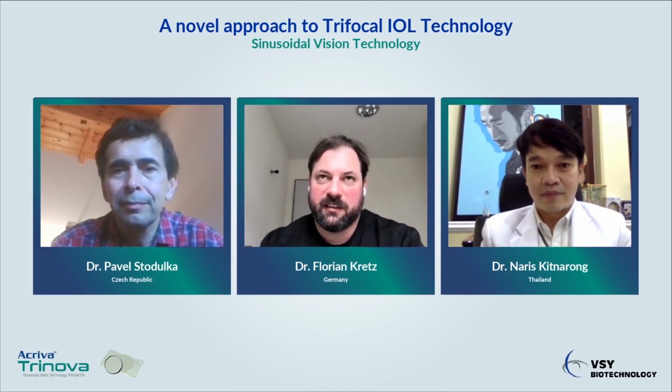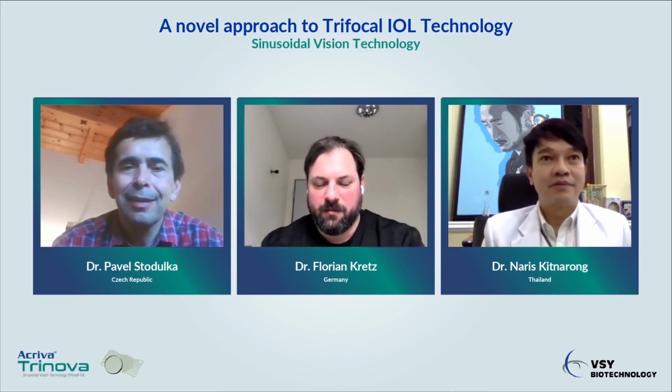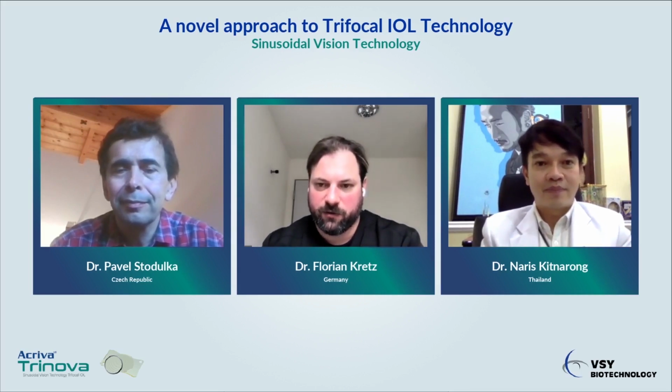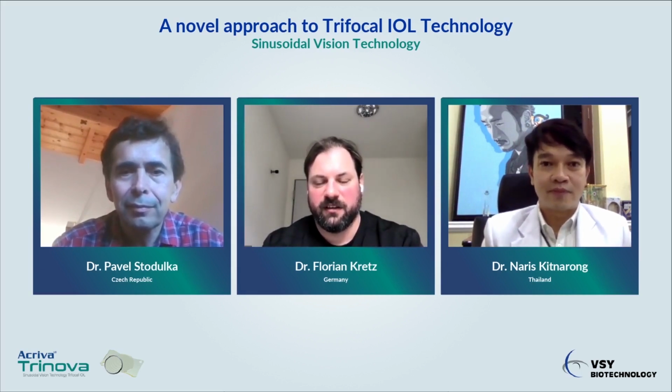What you can see is that the glare amount is rather like an EDOF technology, but not as many halos. So we've used a summarizing formula for the intensity of dysphotopsia from Detlef Breyer. And there we can also see a pattern more like an EDOF IOL, which is absolutely comparable in intensity to pre-op values, and not a typical trifocal diffractive amount of halos.